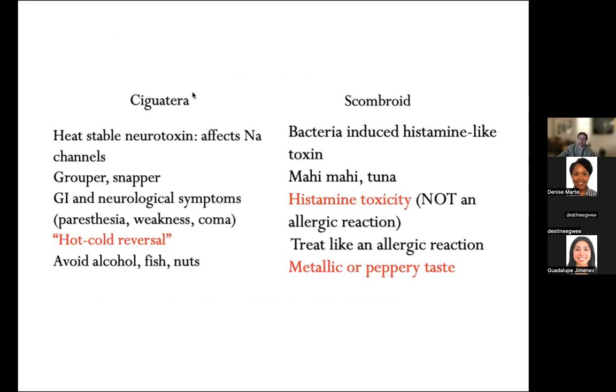They love the questions around ciguatera and scombroid. So ciguatera is this heat-stable neurotoxin which affects your sodium channels. And classically, you're going to have this hot and cold reversal after eating it. And patients are going to have these neurologic symptoms. And it's classically after eating grouper or snapper. So hot cold reversal is ciguatera.